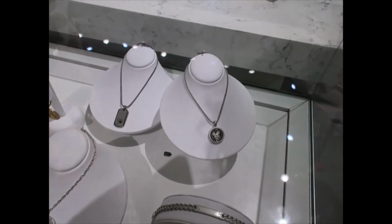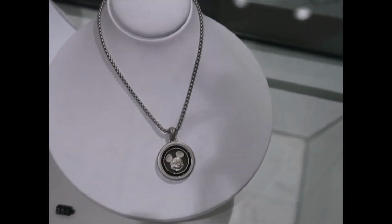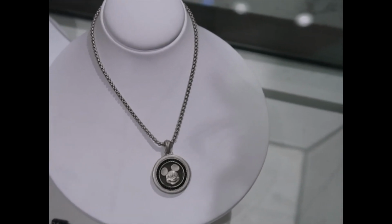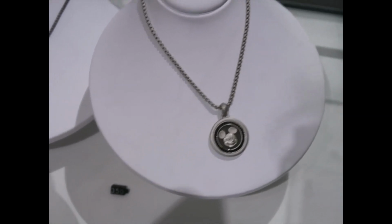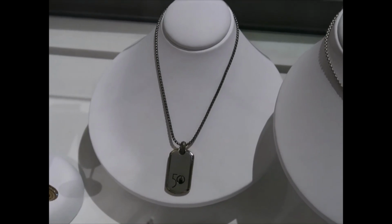I think those are new, aren't they? I don't know, they're new to me. The material seems very interesting because it's kind of like a matte silver. That one I think is $350. I mean, that's what the sign down there says. And then there's this other one, 50th.